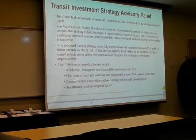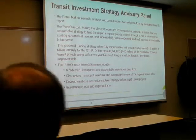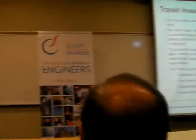The panel's report was called Making the Move, Choices and Consequences. And they looked at a proposed funding strategy that, when fully implemented, would provide between $1.6 billion and $1.8 billion annually for the Greater Toronto-Hamilton area. Of this amount, $400 million would be distributed to local transit projects, along with a 2-year kickstart program to fund tangible, immediate improvements to the network. The panel's recommendations included a dedicated, transparent, and accountable investment trust fund.